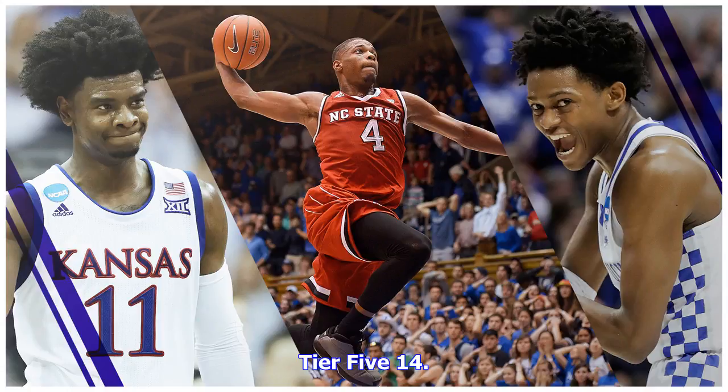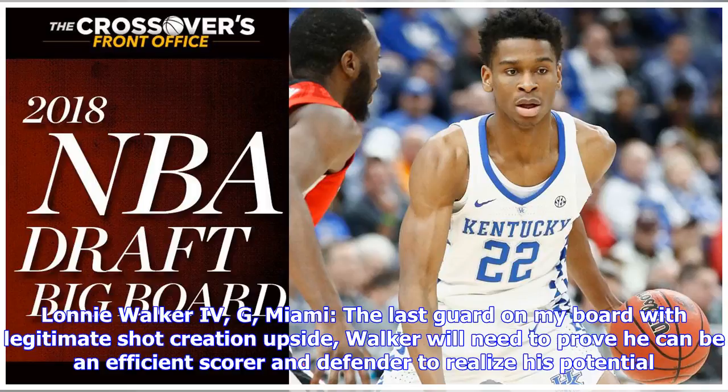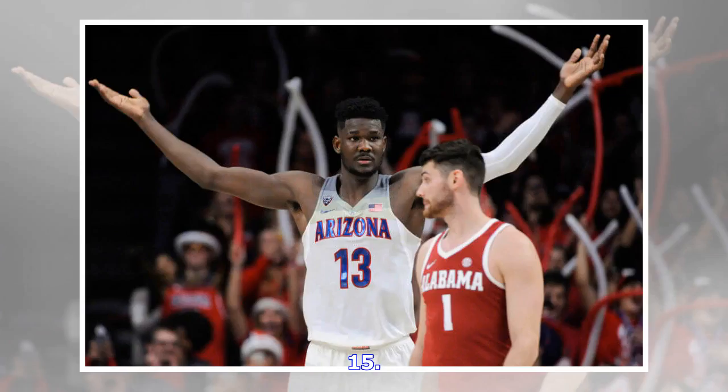Tier 5. 14. Lonnie Walker IV, G, Miami. The last guard on my board with legitimate shot creation upside. Walker will need to prove he can be an efficient scorer and defender to realize his potential.